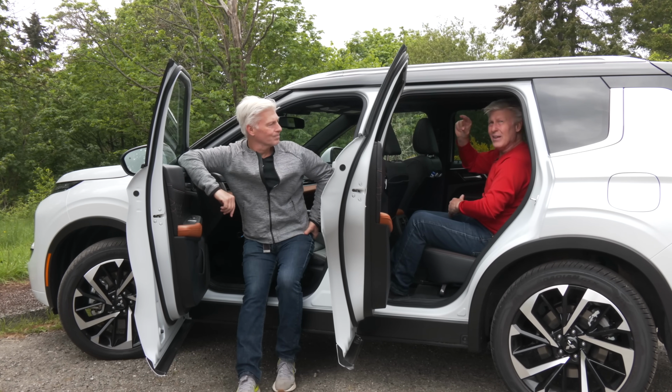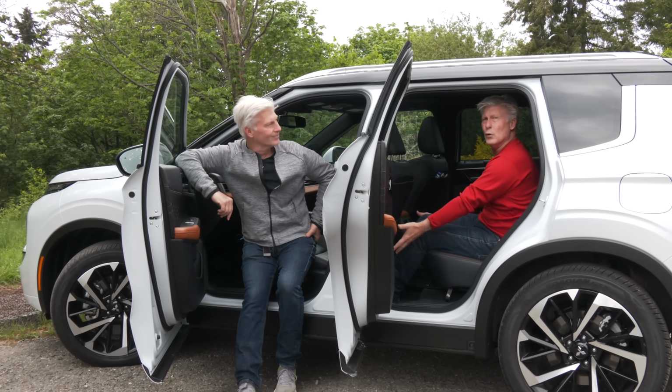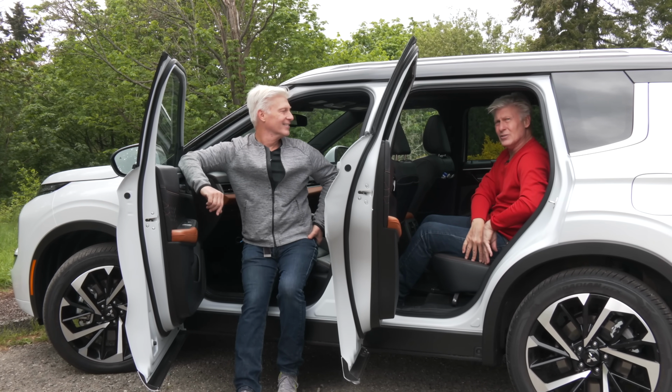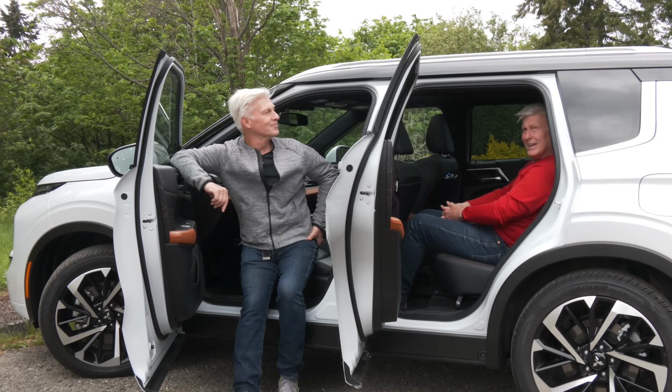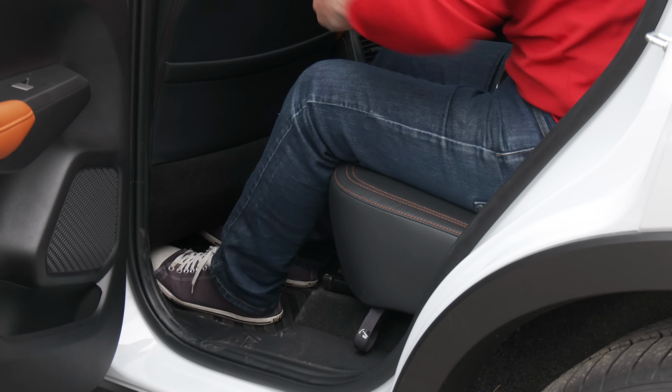Headroom? I've got just enough. It's a little bit on the tight side. Knee, leg, and foot room is generous, though. My big issue is with the cushions. They're shaped in a way that when you lean back, you kind of slouch. I mean, I know I do that, but I don't need encouragement.